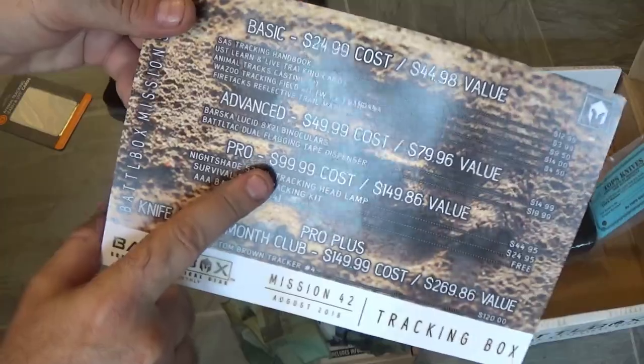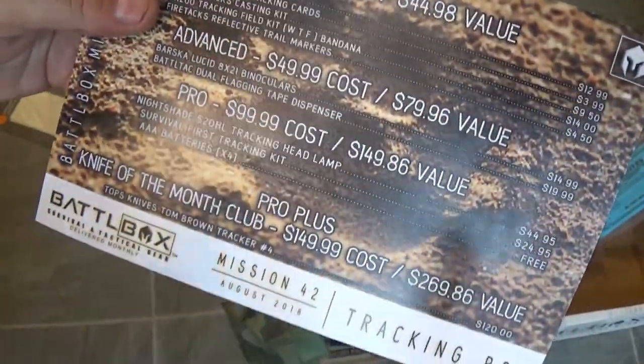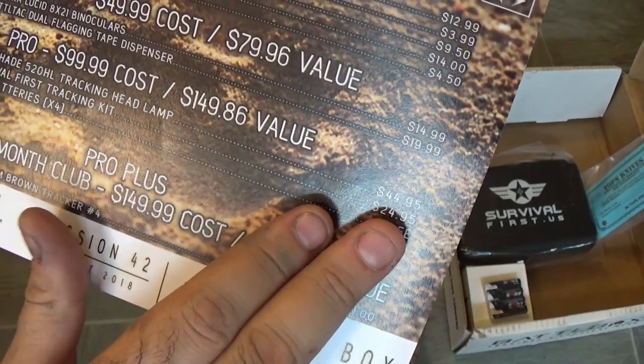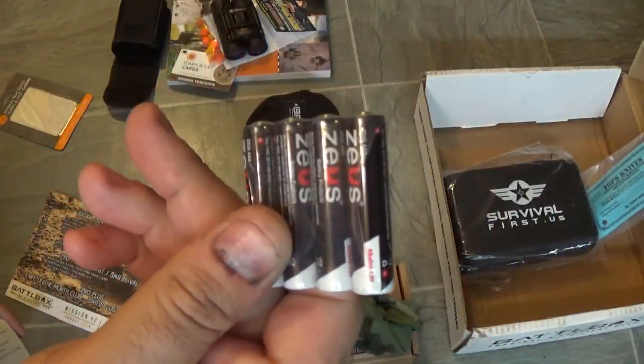On to the Pro. The Pro subscription will cost you $99.99 a month. I'm sorry for the glare again. The first item in it is the Nightshade 520 HL Tracking Headlamp with an MSRP of $44.95. And free batteries.